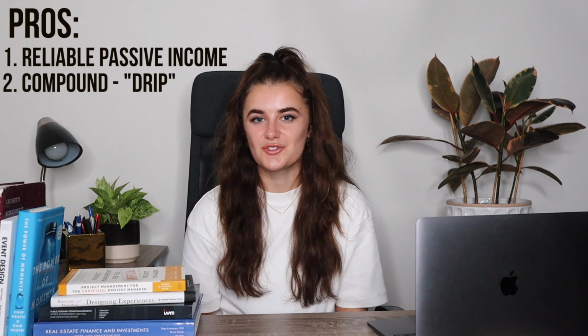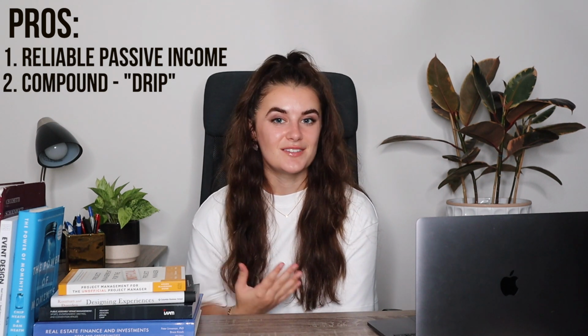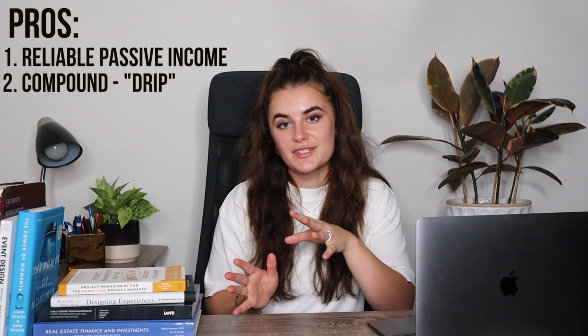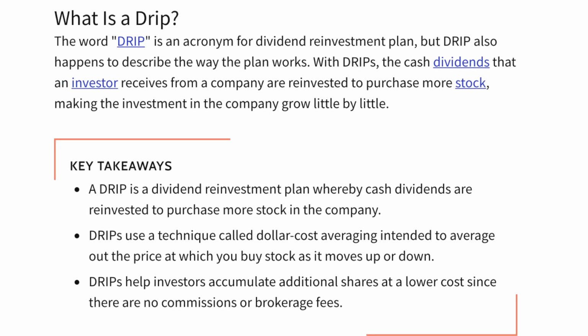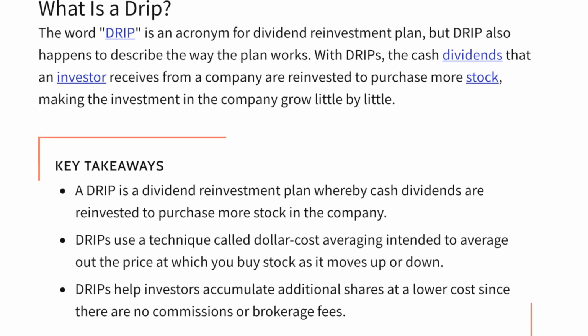Another pro is the ability to compound your returns using what's called a DRIP, also known as a dividend reinvestment plan. This allows investors to automatically reinvest their dividends back into the company so that you can continue to grow your dividend income exponentially. The last pro I wanted to talk about is that dividend investing is a great hedge against inflation. And this is very important since inflation has been dramatically on the rise the past year. And this is because of the government's quantitative easing policy, in which the government is printing trillions of dollars, which is devaluing the US currency.